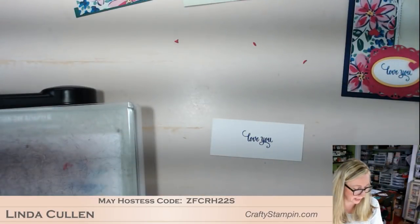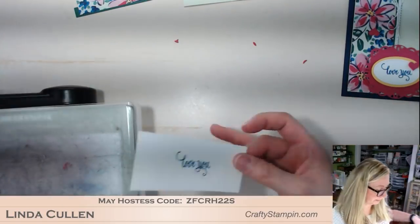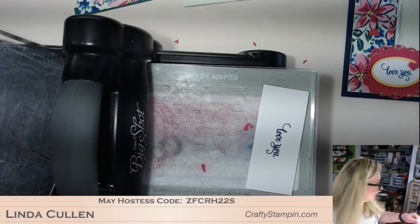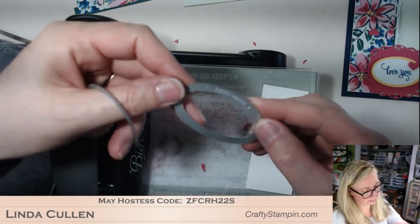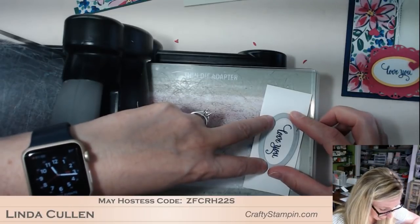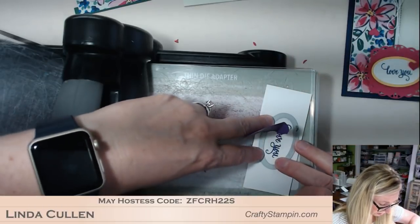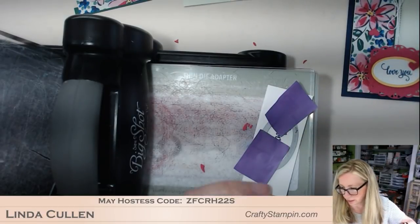All right, so I just stamped the I love you in the Pacific Point. Let's bring back the Big Shot. I'm going to cut this out with the stitched shape oval, and I'm just eyeballing it center here. Oops, there we go. And I'm also going to cut out while I'm at it.